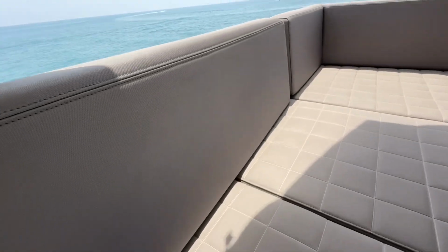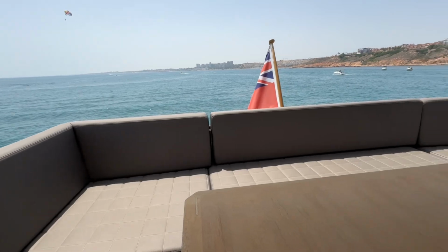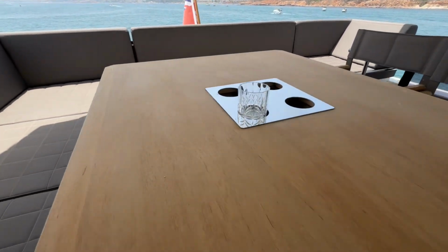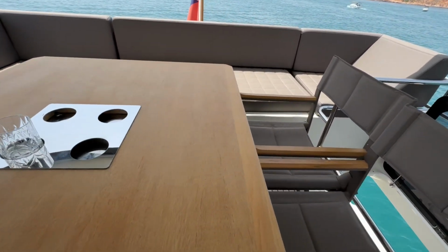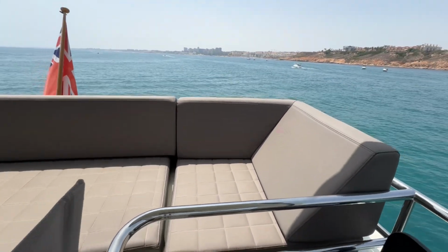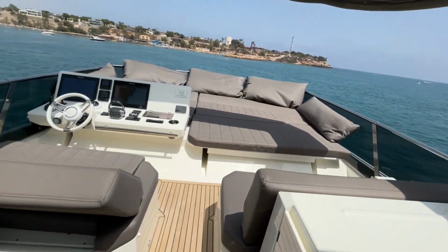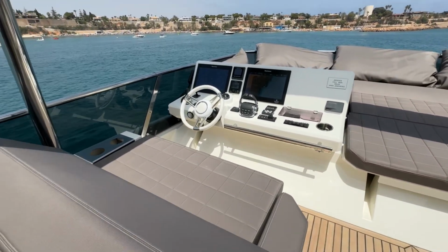Now, just to show you that the yacht's in good condition. You've got all the woodwork just here, by water, just here, and then I'll just show you cushions all the way through. They're really well looked after. It does help because you've got the full wraparound covers all the way through as well.